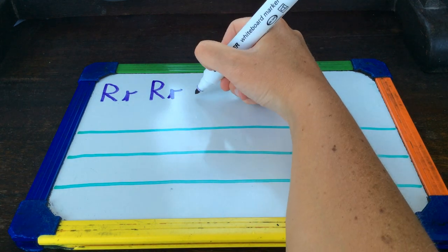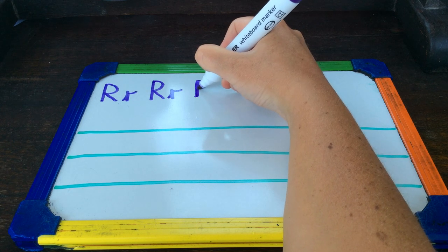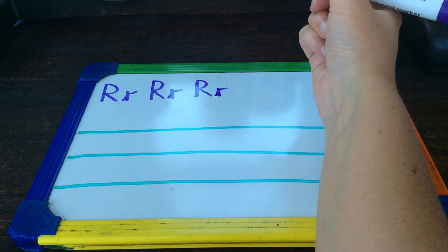I guess for a capital R, you could go up, down, up, in order to keep your pen on, if you wanted to. That would be absolutely fine.